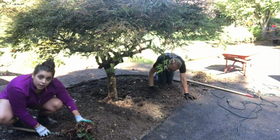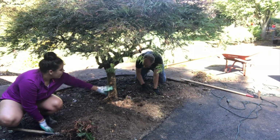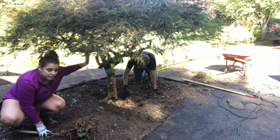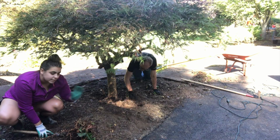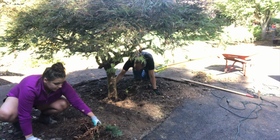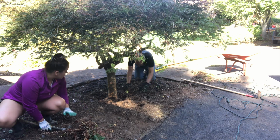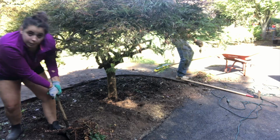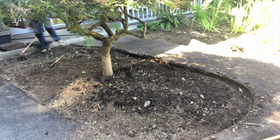We called an audible here. You remember that half was ground cover, and it did not make this front area balanced underneath this tree. So we decided to tear up all the ground cover. I'm tearing up this kind of dead fern here, and then we're gonna put the bark dust all in here, and it's gonna look a lot more balanced, not so hodgepodge.